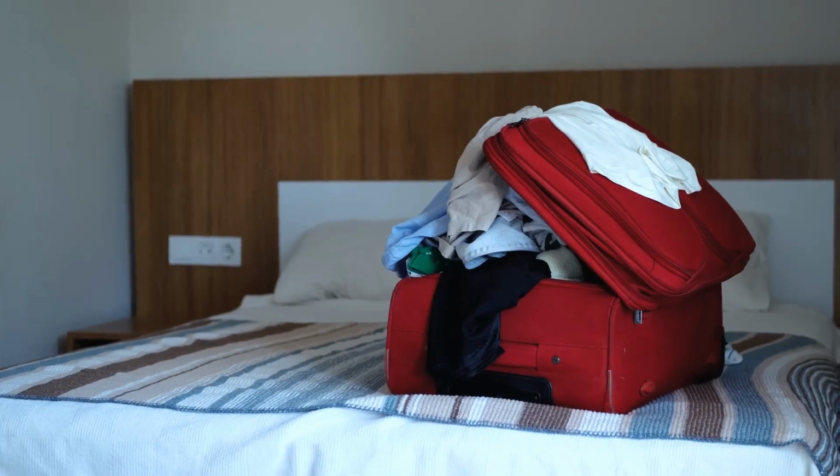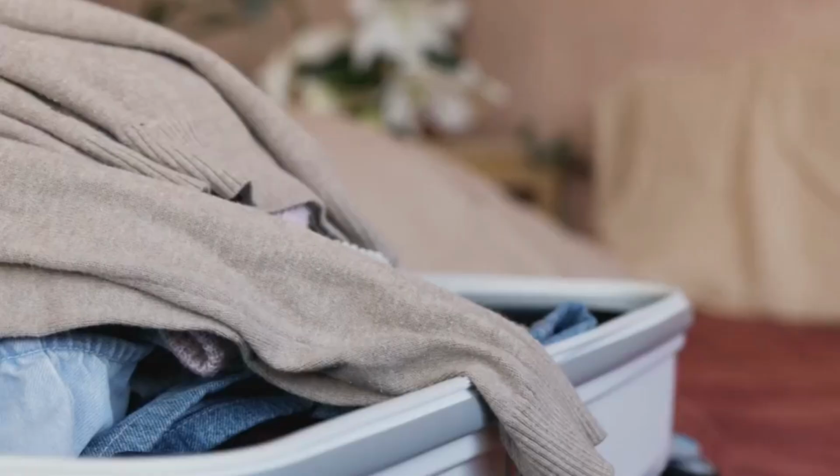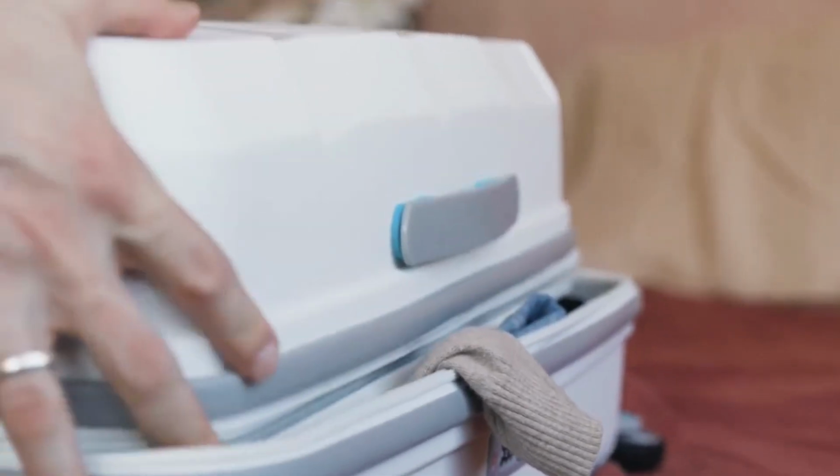Imagine this. You just returned from a relaxing hotel stay, only to discover you've brought home the one thing you never wanted, bed bugs. These tiny hitchhikers can turn your home into a nightmare. But did you know that bed bugs aren't just a nuisance? They're a liability. In today's video, we'll reveal how to protect yourself when you suspect a hotel stay has led to a bed bug infestation at home.